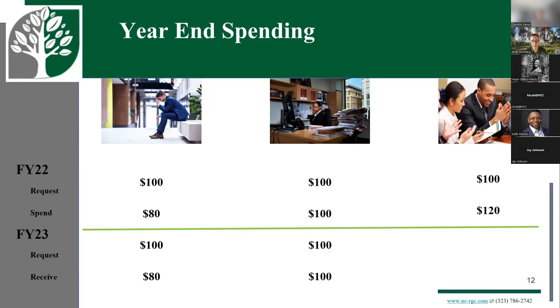These guys did exactly what they were supposed to, so they're going to get the same thing. They may get a little bit of a price adjustment up or down, but they're going to get exactly what they asked for. These guys did an outstanding job and benefited citizens so much that they needed that extra funding, and they're going to get fired in the commercial world, but they're going to get attaboys and pats on the back for government guys.